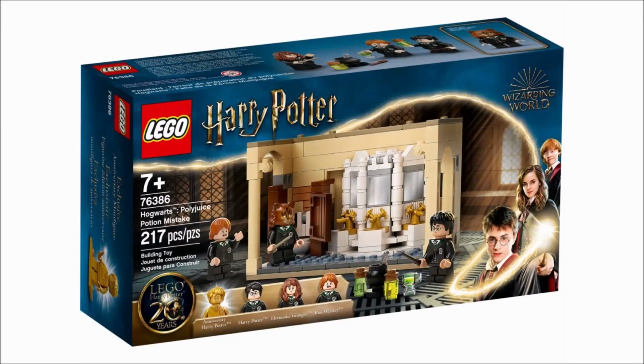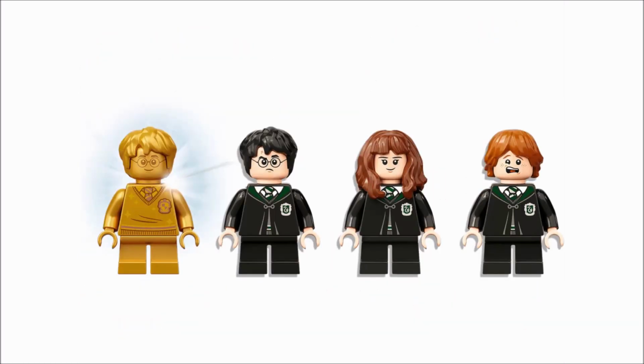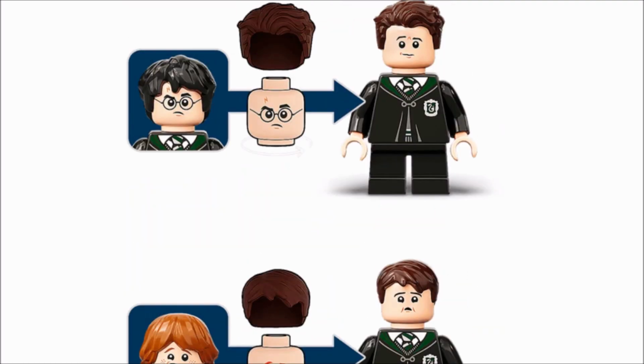Okay, now we have another Hogwarts expansion here, and this is the Polyjuice Potion Mistake, and this set is honestly so great. This is where we get into the really good sets here for summer of 2021, and this one is no exception. It is absolutely fantastic. You get so many great elements here. I absolutely love that we have all of the transformation features for each of the characters here.